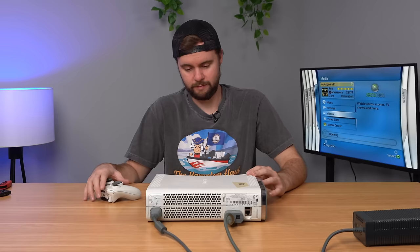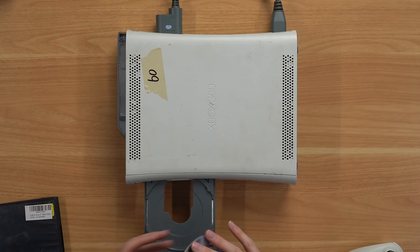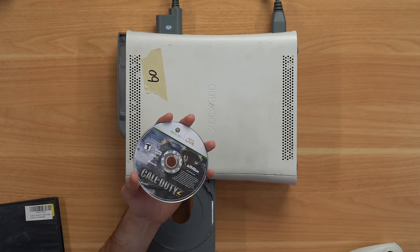Now, next up, of course, we should probably open up the disc drive and try a game. So let's put a game in and see if it works. Of course, we got a Blades dashboard game we got to play. So Call of Duty 2. So basically, if you have a game that's too new, it'll force you to update. So we want to make sure we're playing a game that's really old. Call of Duty 2 came out, I think it was a launch game, so this is definitely safe to play. We'll go ahead and put it in.